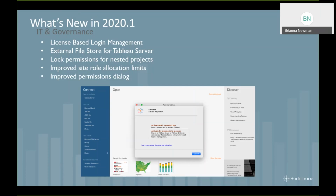Last one I'll call out on this page is our new nested project feature. So before you could really only lock your permissions on a top level project, which was great until you had a lot of top level projects in your server because everyone wanted to use those precise permissions. So that got a little messy. Now with locked projects, you can maintain a consistent level of permissions without having to designate it as a top level project. So kind of reserving that top level project designation for what it's meant for rather than this project has a locked set of permissions.